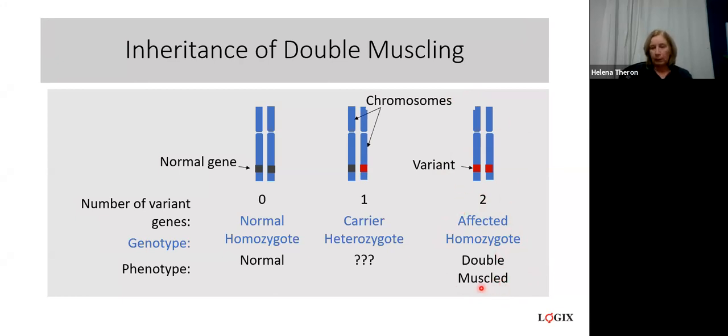So especially in the detrimental ones, this will definitely be a double muscled animal. The big question is what happens in the animal that has one normal gene and one of the variants. So it's indicated by one, it's called a carrier or a heterozygote, and the phenotype varies a lot. That's usually the big question. What about this carrier animal? Should you have him on your farm or not? And this is basically what we have been looking at, because this can vary between animals and breeds, and what's the situation in South Africa.